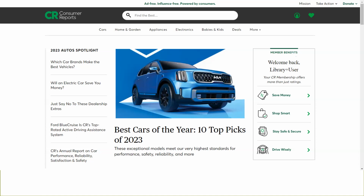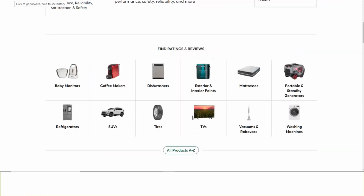So here on the home page, we have a feature article that changes throughout the year. If you scroll down below that, we have these other categories, and these are more ways that you can browse. So if you're just spending some time browsing on the site, these are some popular topics that you may want to explore. What I'll do is I'll click on all products A to Z.